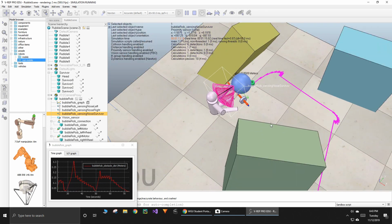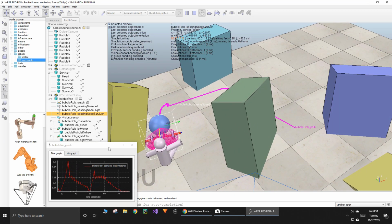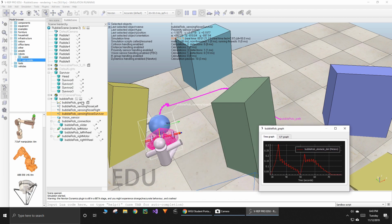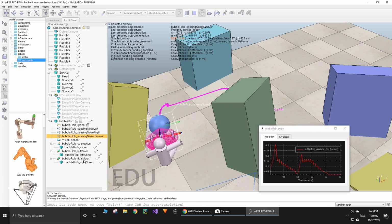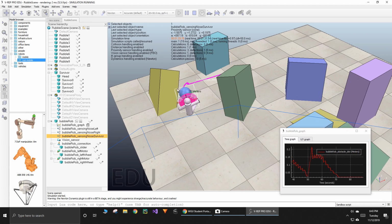Boom. So let's see. That's the path that the robot traveled, and we can see all the objects in the scene that make up the robot over here, the survivor, and the different rebels. So that was that. Honestly, pretty easy. And the robot is actually already pre-built in another module, so you can just copy that code.